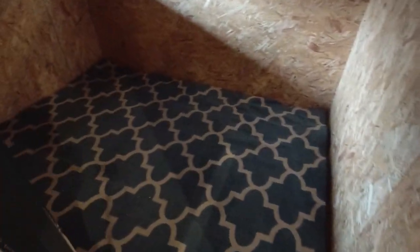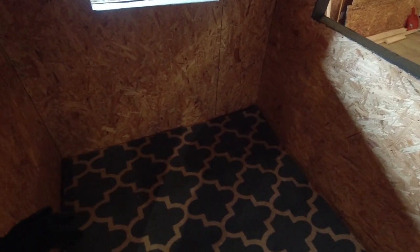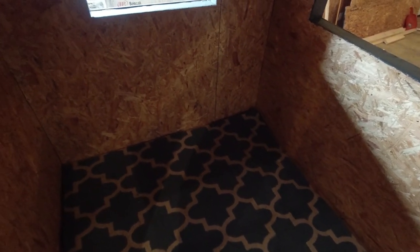But check this out in here. I ended up cutting a rug to fit. This will be great for sound dampening. And if you drop anything, it's not going to echo throughout the whole place. But insulation, if you remember, with quarter inch OSB. So it's really nice and finished in here.